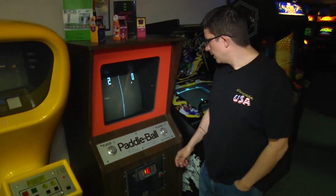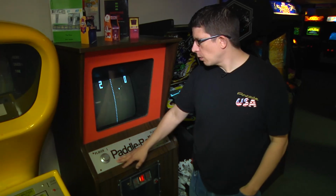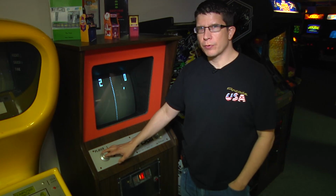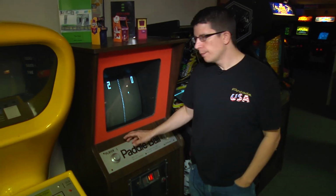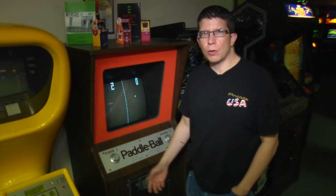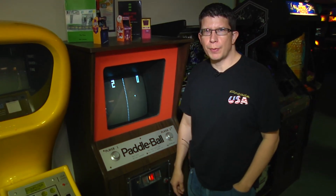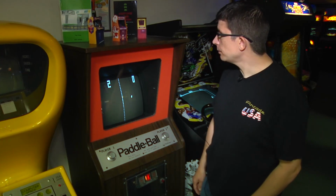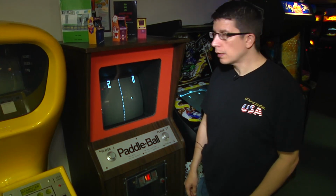Yeah, this is a 1973 Williams Paddleball. A lot of people consider Defender Williams' first game, but actually this Paddleball was Williams' first game. It's just a Pong clone. There were a lot of different clones of Pong back in the day. I didn't even know that Williams made a version of Pong.